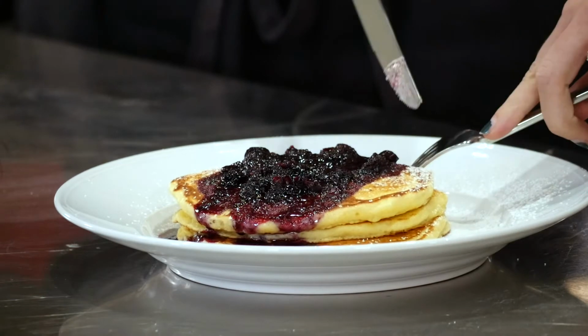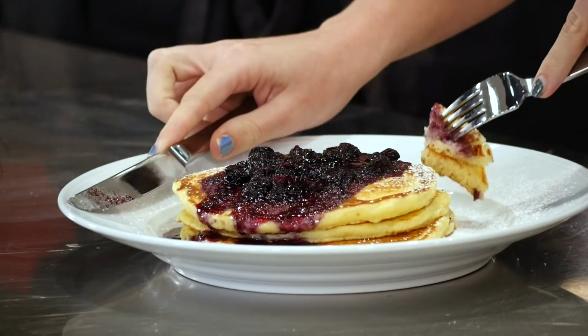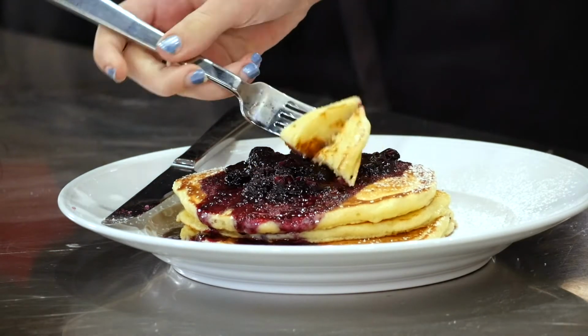Yeah. And make sure you get some of that bourbon blueberry maple syrup. That's the winner right there. Oh yeah. There you go. Here we go.